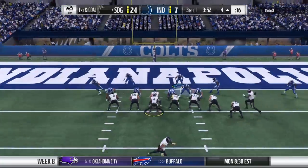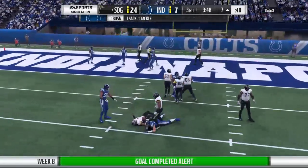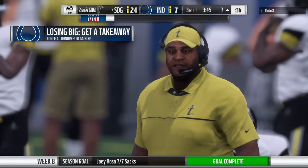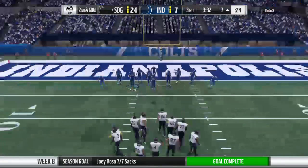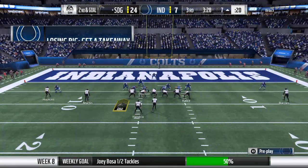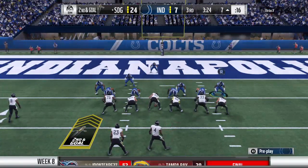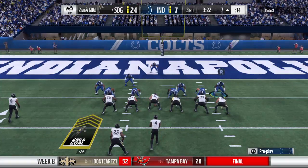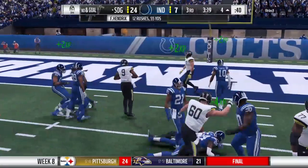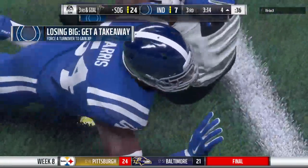It's the equivalent of a change-up in baseball. You show your others. Under pressure now, and he's going to go down. Sacked back around the 8. Joey Bosa. He's the one to get him, and that's sack number 7 for him on the year. 2nd and goal. Defense digging in again here. And he gets him a little bit closer. He takes it from the 6 inside the 5 to the 4.